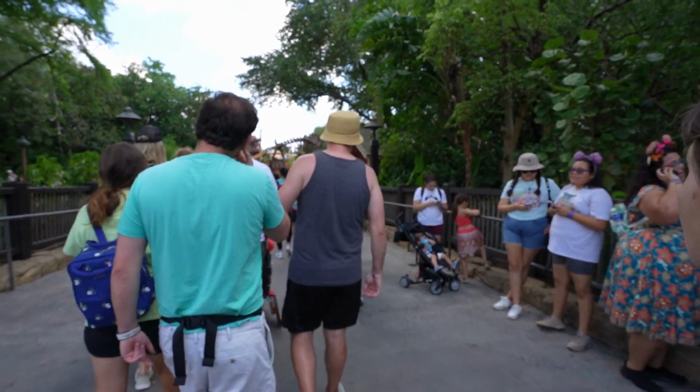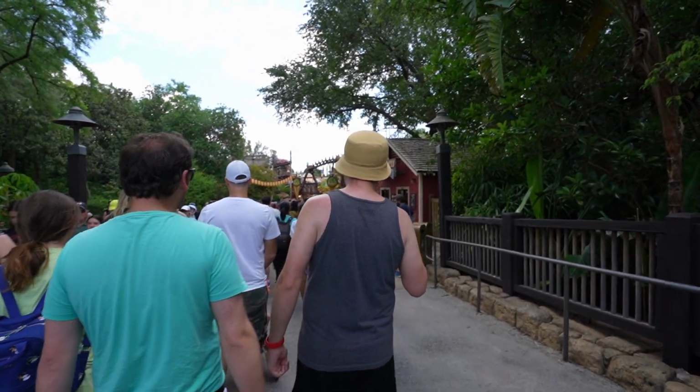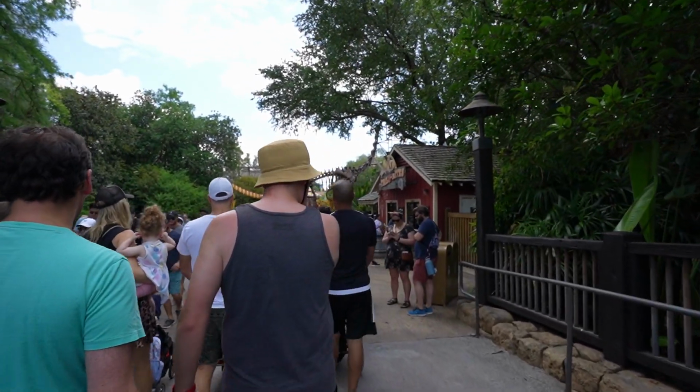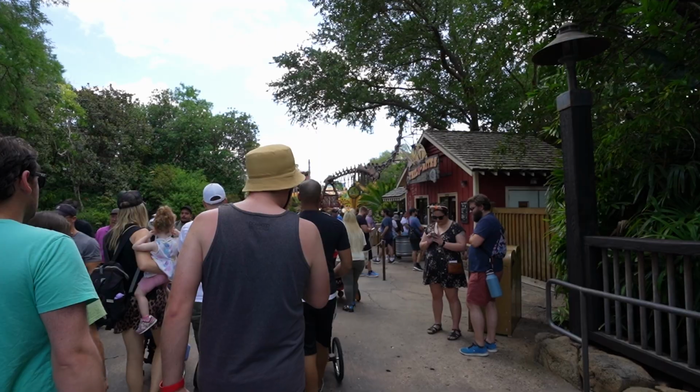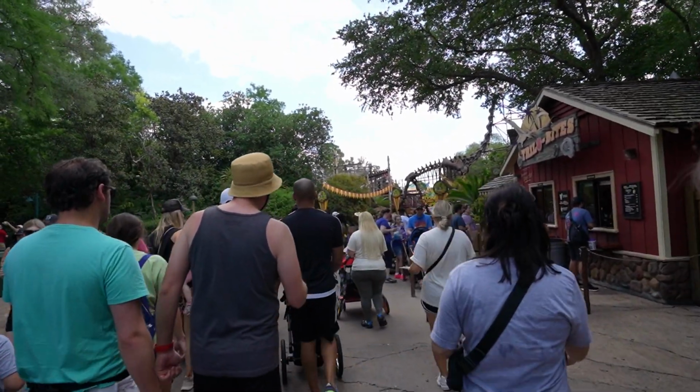Here it is, the end of the line. You're basically in Dino Land. That's crazy. Yeah, that's a long line. If you want to see Moana, you might want to get here early in the morning. I think she'll be here for quite a while. It is new. I don't think it is a today exclusive only though.